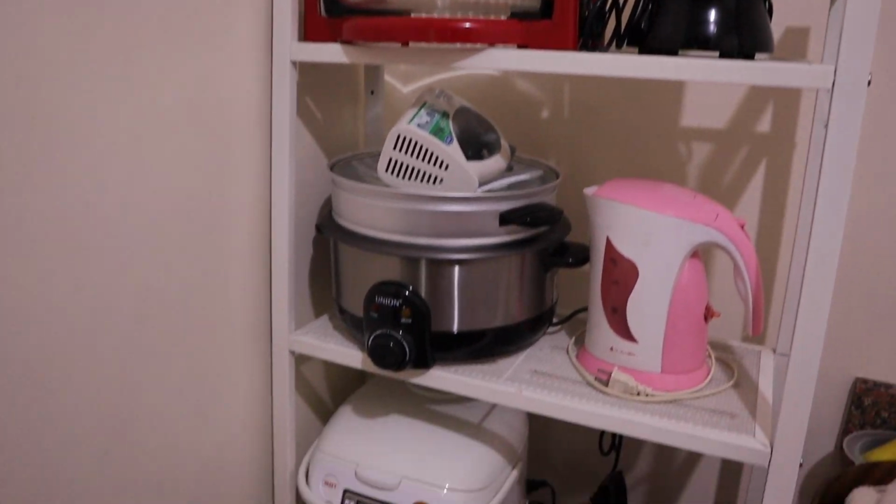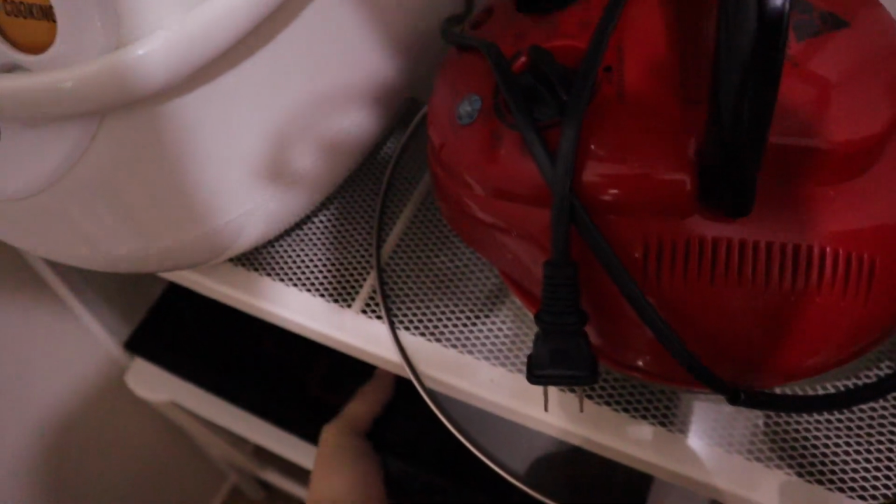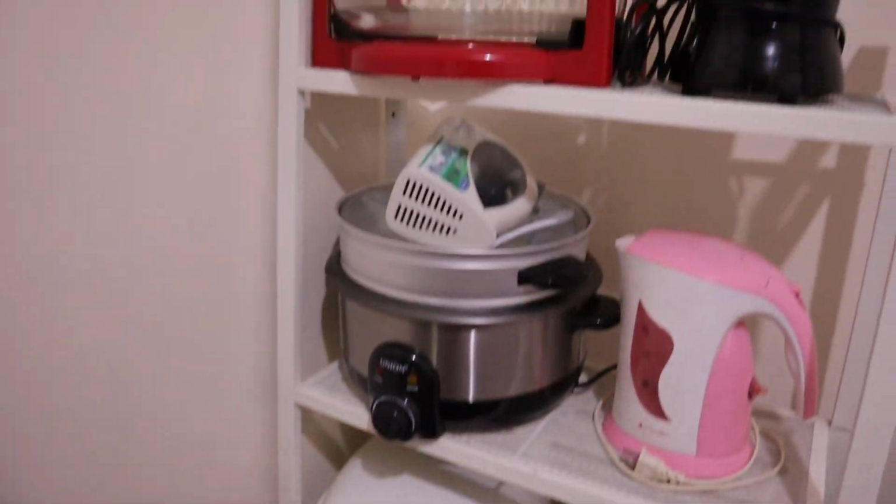Really love waking up to this shelf. So if ever I need something, I just get it. And then kapag tapos gamitin, ibabalik lang. Ang saya, sobrang organized lahat.